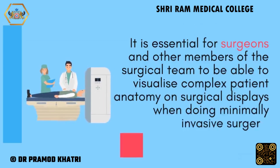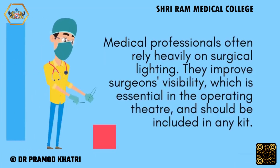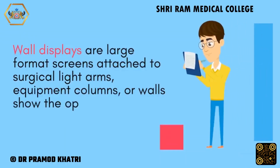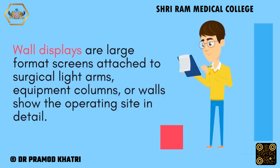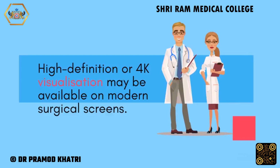It is essential for surgeons and other members of the surgical team to be able to visualize complex patient anatomy on surgical displays when doing minimally invasive surgery. They improve surgeons' visibility, which is essential in the operating room, with large format screens attached to surgical light arms. Equipment columns or walls show the operating site in detail. High definition or 4K visualization may be available on modern surgical screens.